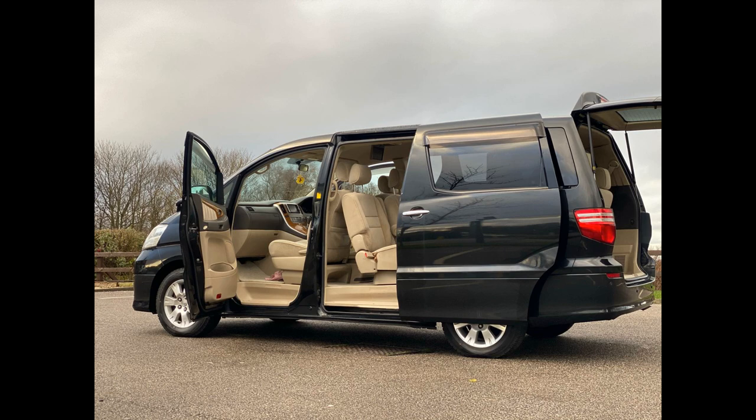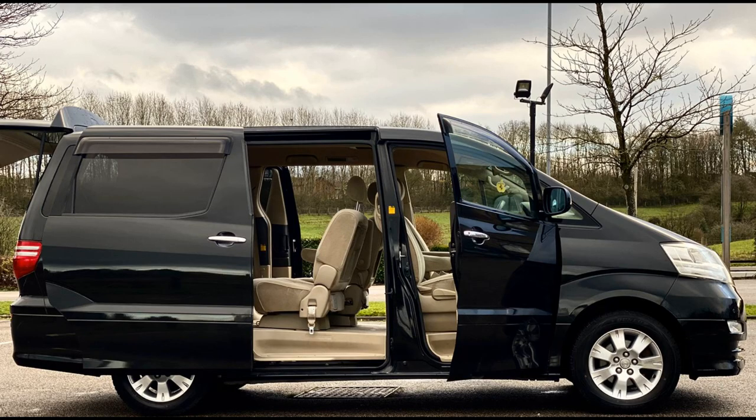It comes pretty well specced with a reversing camera, with parking sensors, with electric fold-in mirrors. It has air conditioning throughout, that's front and rear. It has heating throughout, front and rear, which is also thermostatically controlled, which is perfect. It has a drop-down TV with a DVD player and also plays from an SD card.